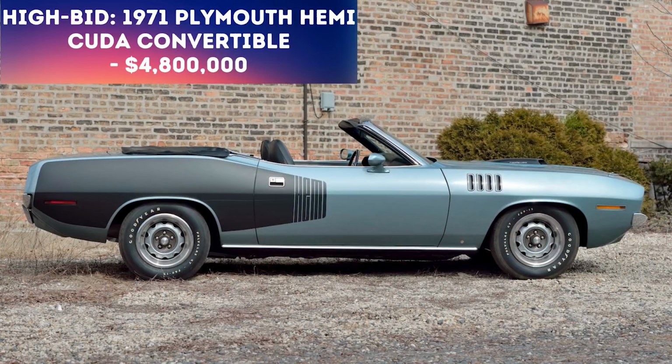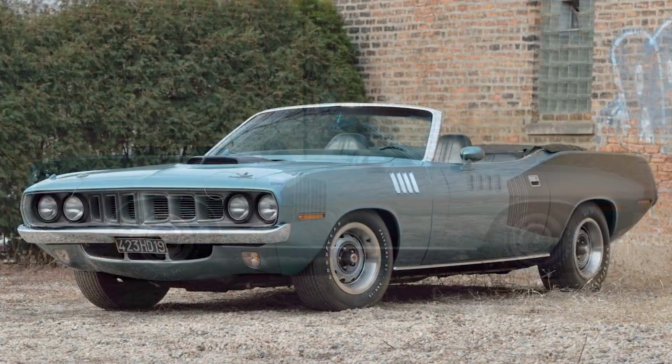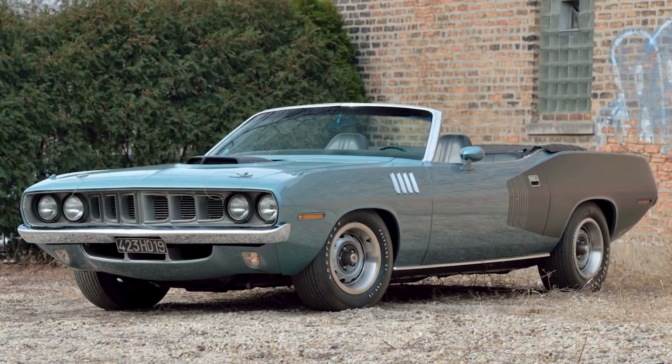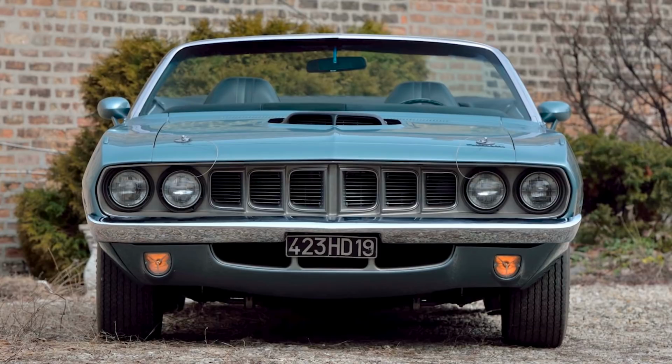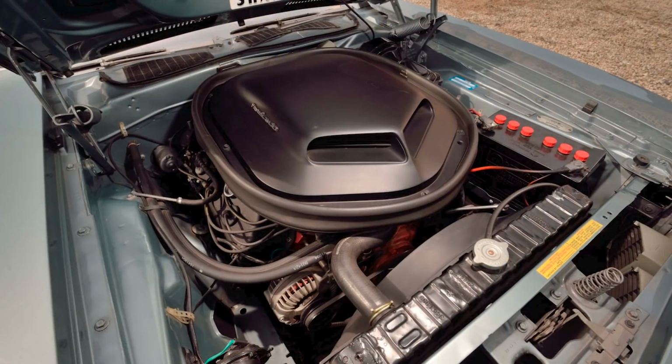Now there is one more vehicle that's worth mentioning, a 1971 Plymouth Hemi Cuda convertible that got a high bid of $4.8 million, which would shatter everything on this list, but it had a reserve price of $5.75 million and thus it did not actually sell. It's just one of 12 Hemi Cuda convertibles, 7 for the US and 5 for export, and one of 3 with the A833 4-speed transmission.